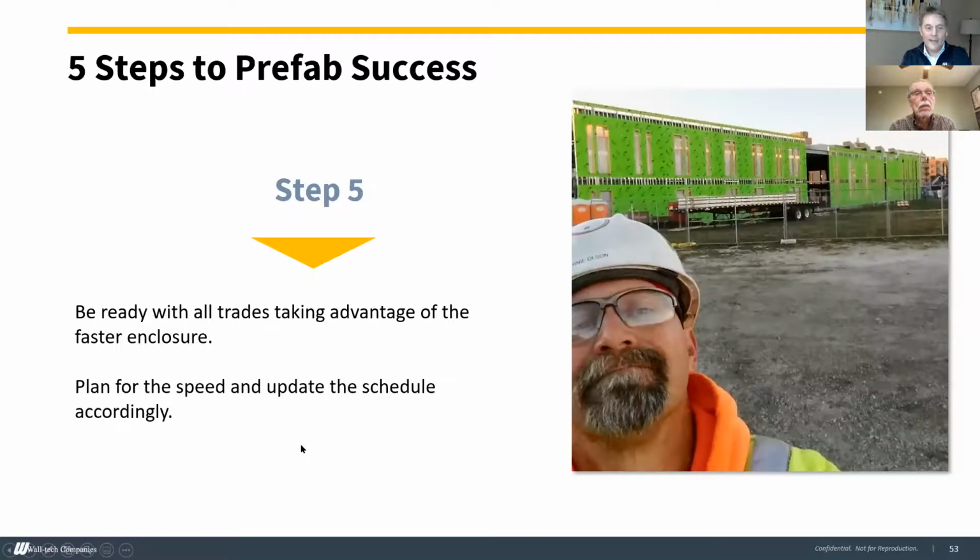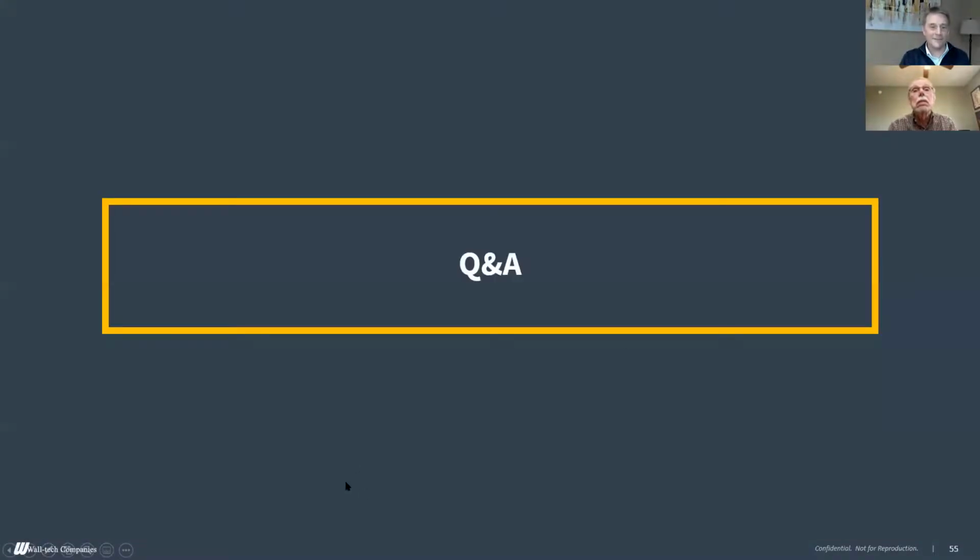Okay, and be ready. Plan for the speed and update the schedule. You just have to make sure the other trades are ready when the project is ready. If you've got 4 weeks in the schedule and you think you can get it done in 1, have a contingency plan for getting it done in 1 and be ready for it. So I think that's all I have. That is it.